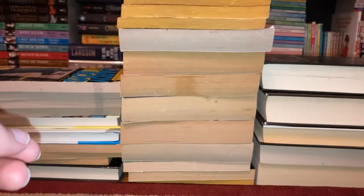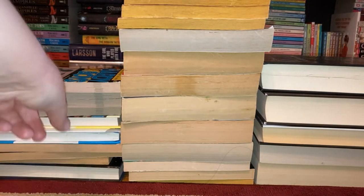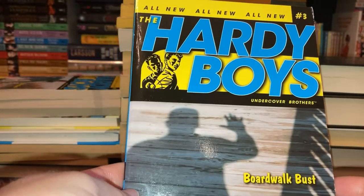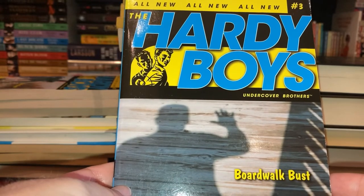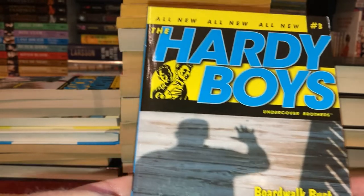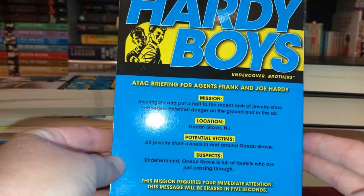All right. So here we go, guys. I guess I'm going to start down in this stack. Where to choose? So the first one in this stack is the All-New Hardy Boys Undercover Brothers Boardwalk Bust. And this is number 3 in this series. So there is that one.